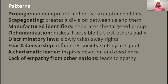Propaganda, which manipulates a collective acceptance of lies; scapegoating, which creates a division between us and them; manufactured identifiers, which separate the targeted group; dehumanization, which makes it possible to treat others badly; discriminatory laws, which slowly take away rights; fear and censorship, which influence society so they are quiet; a charismatic leader that inspires devotion and obedience; and lack of empathy from other nations, which ultimately leads to apathy.